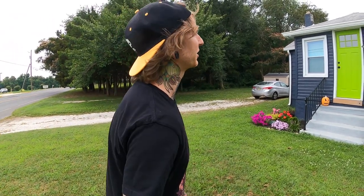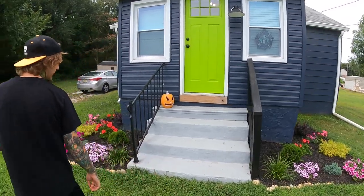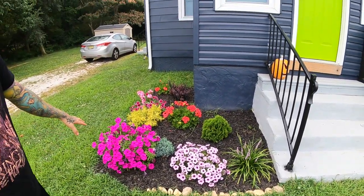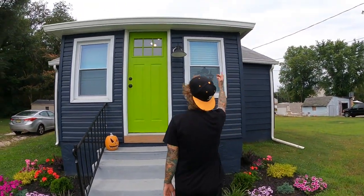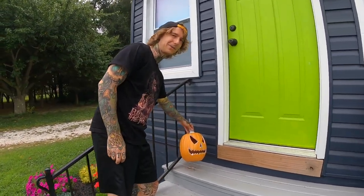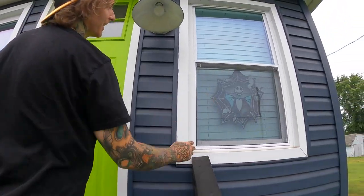Alright, before we walk in and I show you the tour of the house, we got a whole bunch of plants that are actually growing really quick. Look, we got some bees pollinating them. Yeah, these are growing. This one's growing really fast, especially. We got the brand new gutters, new paint. This will be here forever. This has been here like day one, still here. It'll be here next Halloween and the one after that. We got Jack still there.